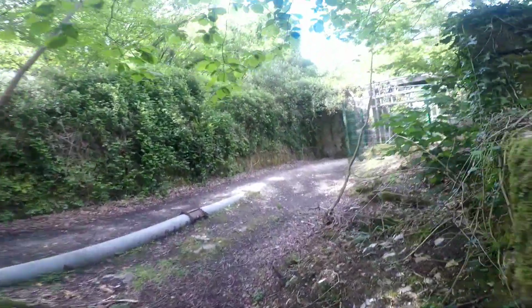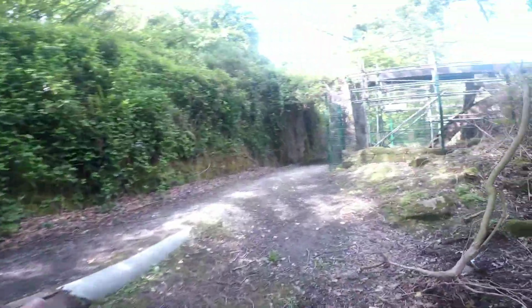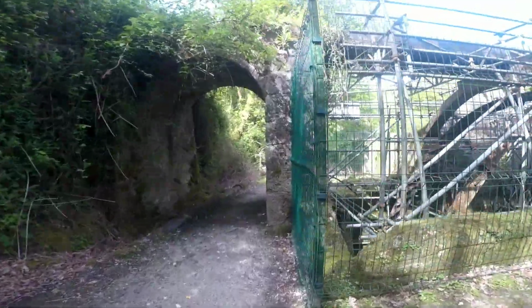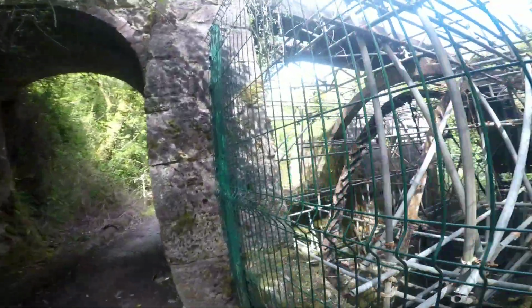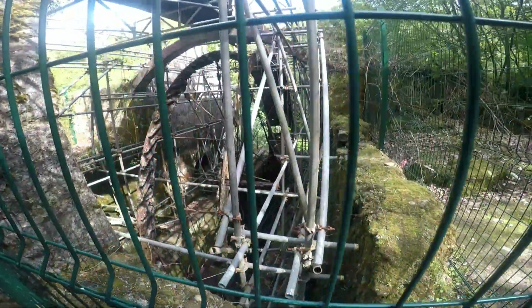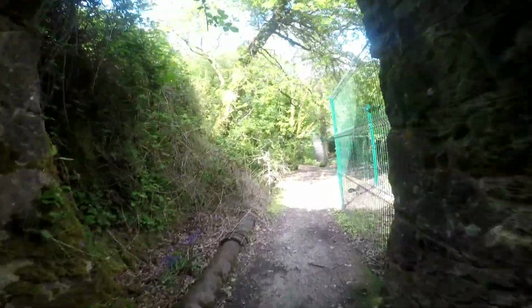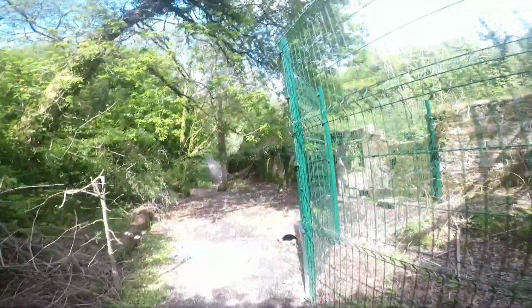So heading back out, now we're looking to look at the wheel, which some people have put scaffold around, which is very good because it's preserving history at the end of the day. That's the overshot wheel there. Remains of it are still there with the sluice and that. It's just amazing. I can't believe it's still there after all these years.